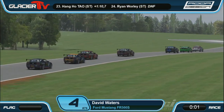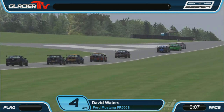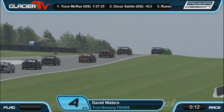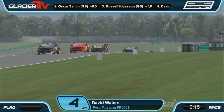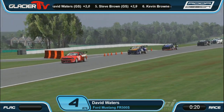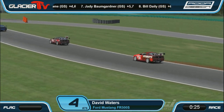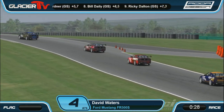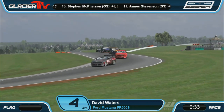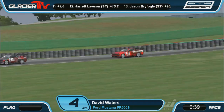Currently following David Waters in the 76 car in 4th place, and around him there's an interesting pack of cars. Russell Clayson in front of him, like you said, Steve Brown in 5th, Kevin Brown in 6th. So that pack of 4 Mustangs is going to duke it out for the third to 6th spot in this race. But I think the top 2 is already, at least on paper, already written. Trace McRae and Oscar Salin are just lapping so much faster than the rest of the field of Mustangs. So I'd say the top 2 has been already given, unless there's a dramatic mistake as we get ready to go green.